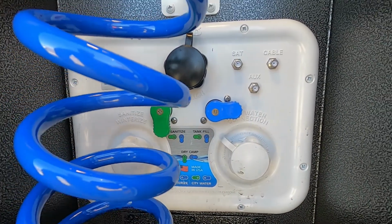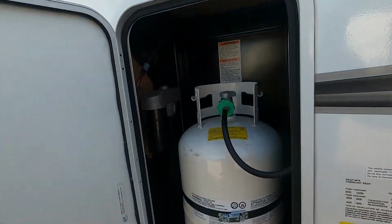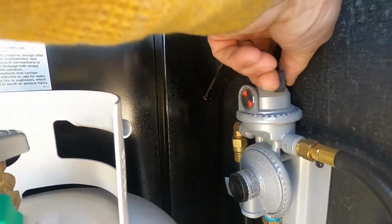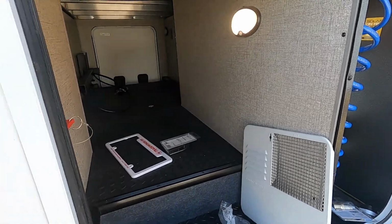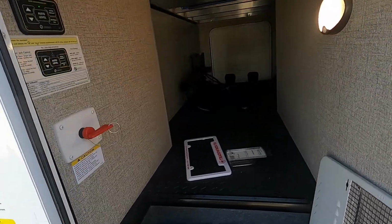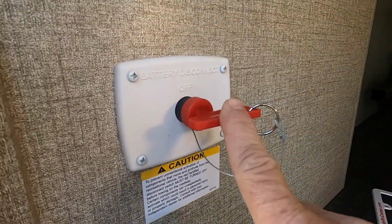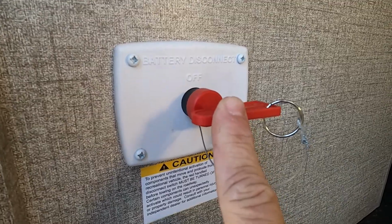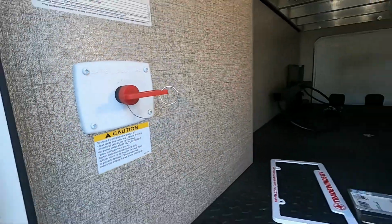Let me walk you around the unit and show you a few other things. I'll start here on your off-camp side. Here's your propane with a regulator. Simply point this toward the tank you wish to be using, lefty-loosey to open. And here we have your pass-through storage with your battery disconnect. This will disconnect all the battery power to the unit. That'll become important later when we talk about your carbon monoxide detector.